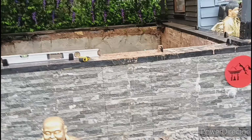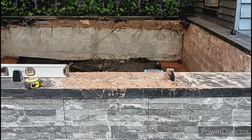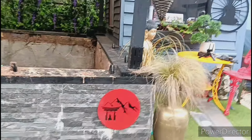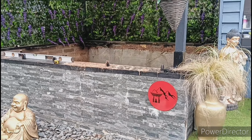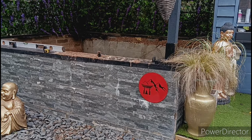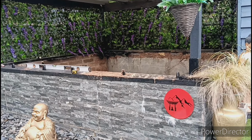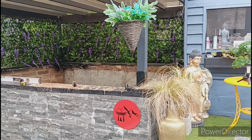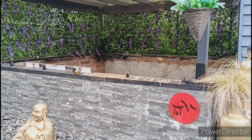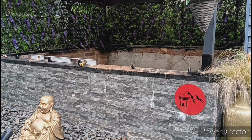So the pond now, stripped, the liner has been stripped out, which is there. I don't know what to do about this because I can't have that. That's just one big lump in the back of the garden doing nothing. So I had an idea of taking the front wall off and the side wall off and making it into basically a shaded seating area. But I think that's probably a bit too much for me.